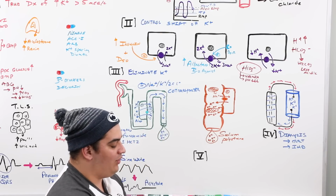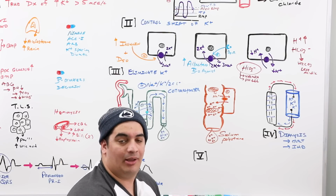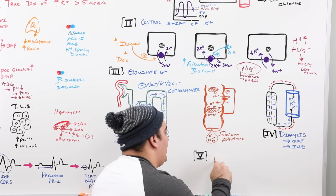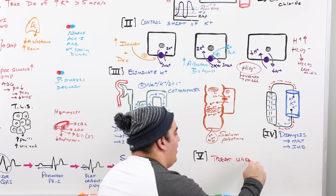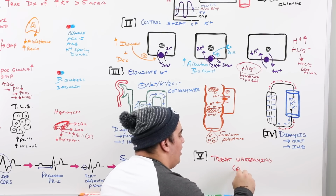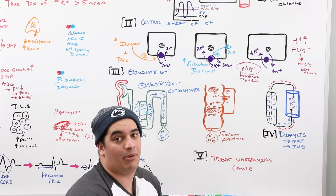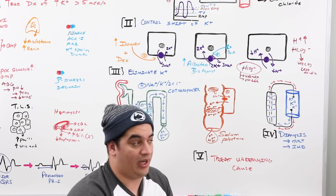But here's what I want to leave you guys with. Remember, there's a cause for the hyperkalemia. And if there is a cause for the hyperkalemia, what do you need to do? You have to treat the underlying cause. You have to figure out what is the underlying cause. If it's a kidney injury, then unfortunately, maybe only dialysis is the best option for these patients, and trying other therapies that may help in preventing the continuous progression of kidney injury, right?